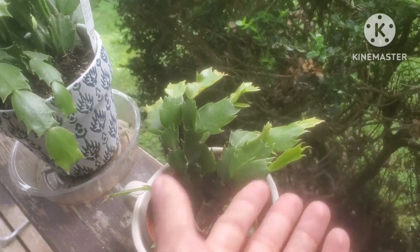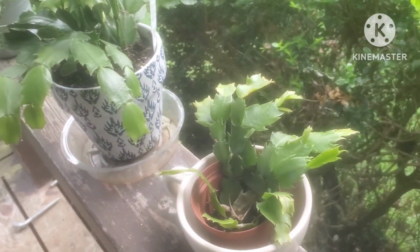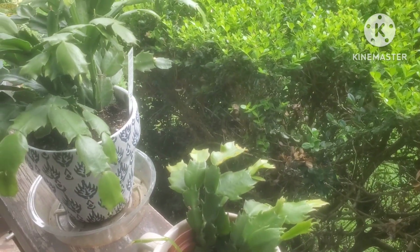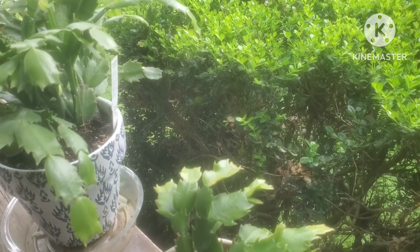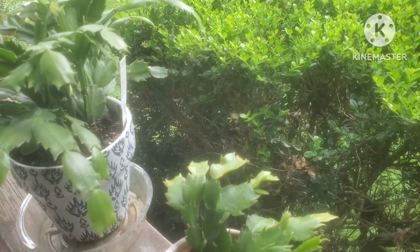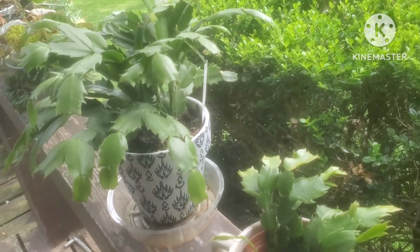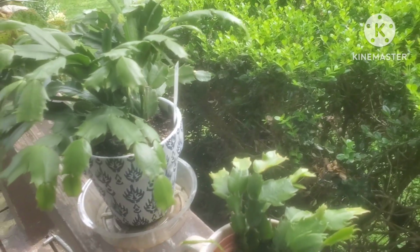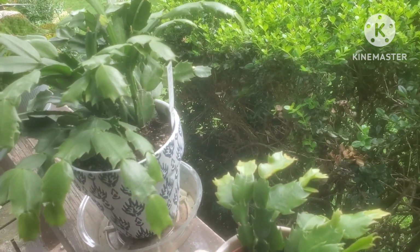So on my Thanksgiving cactus here, I took a picture. I'll have to insert the picture because I got rid of that segment, but it looked like there were squash bug eggs on the back of it, and I went ahead and discarded it because squash bug eggs can hatch in like a week, and I've been on vacation for 4 days, and I don't water these plants every day, so I don't know how long it's been there. They're turning kind of a coppery color, which means they're getting close to hatching. So I went ahead and discarded them just in case they were squash bug eggs.